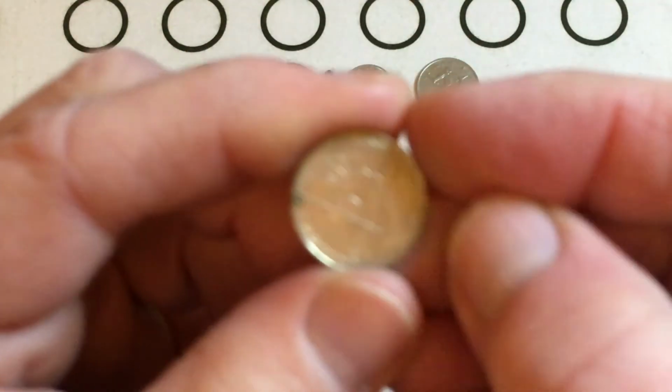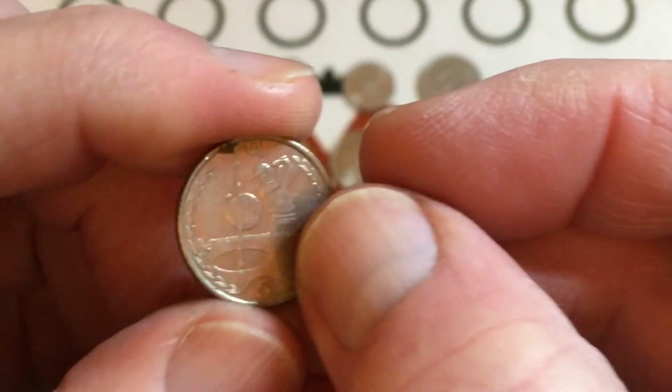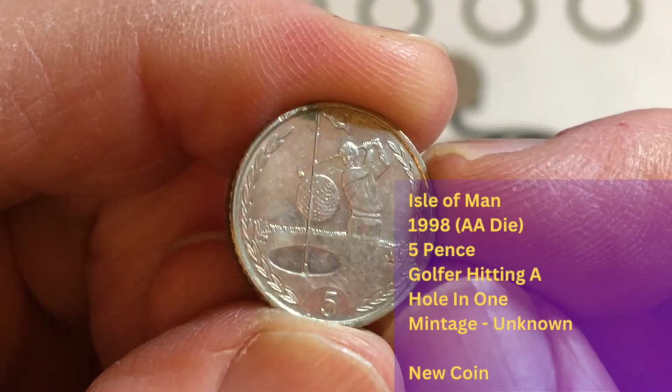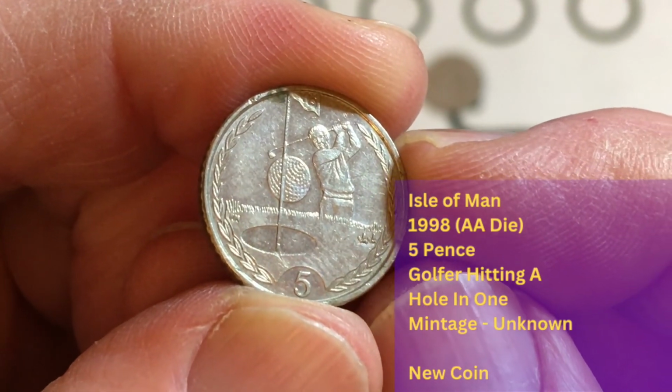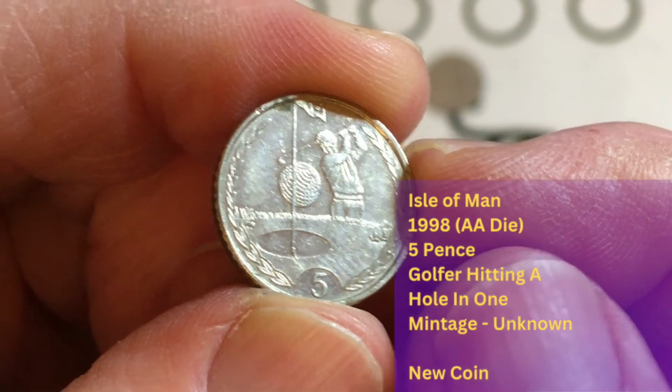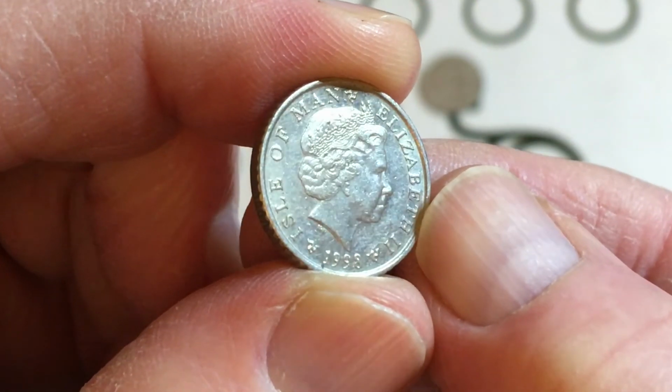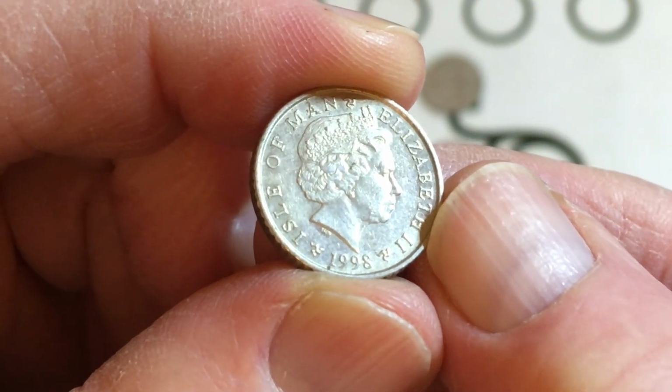And last but not least, oh, I've got a golfer, 5p, and again from the Isle of Man, 1998.